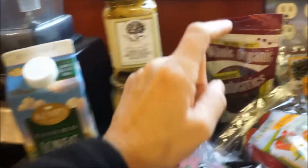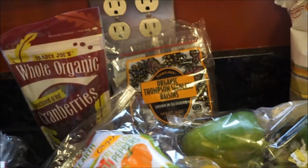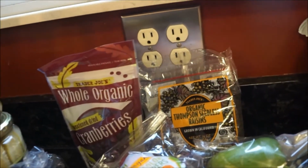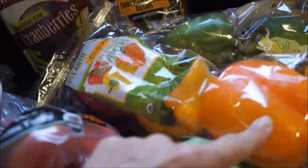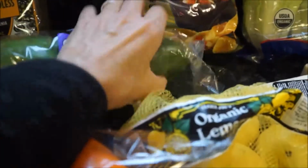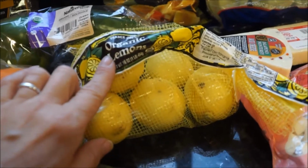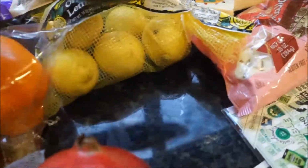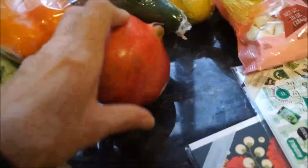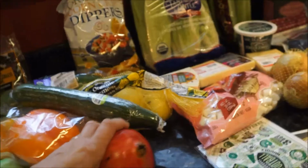I got dill pickles. I got some whole organic cranberries and raisins. That's great for snacking, for baking, and all that good stuff. I got some peppers because we have an event in a couple days, and I'm gonna dice these peppers up and make like a little veggie tray. And some organic lemons, and a cucumber, and this is gonna be for the veggie tray as well. I got a pomegranate. I like these in my smoothies. I also like them for snacking and for baking and for cooking.